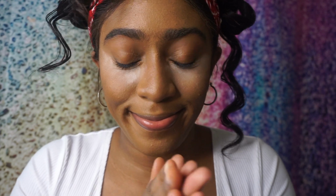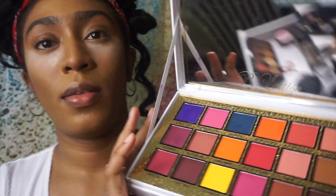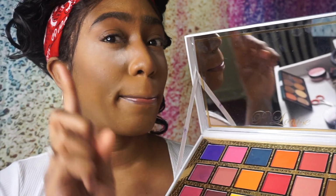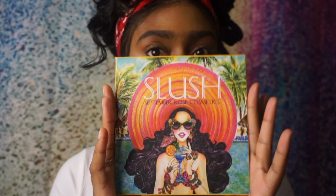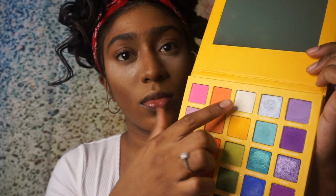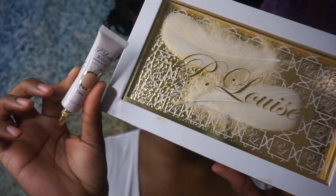And now for the good part. The palette I'm using today is the Louise Secret Centers palette, and I'm also going to be using my Slush palette by September Rose Cosmetics, and I'm only using the white out of here, so you don't really need this palette, just any white eyeshadow will do.